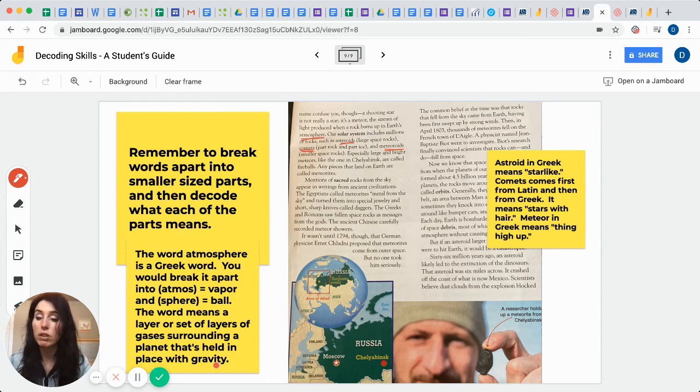But you can see if you take those Greek origins of the words and you understand what they mean, you can kind of put the puzzle pieces together and figure out what it means in the text. Some other things that have Greek or Latin origins would be the word asteroid and comets and meteorites. And so I wanted to look these up for you. Asteroid in Greek means starlight. Comets mean first from Latin, and then from Greek it means stars with hair.